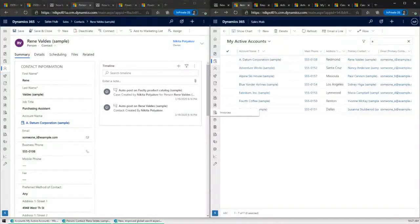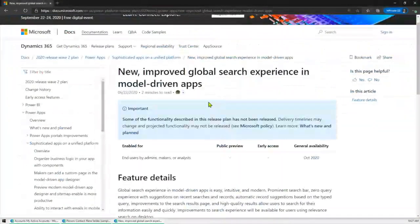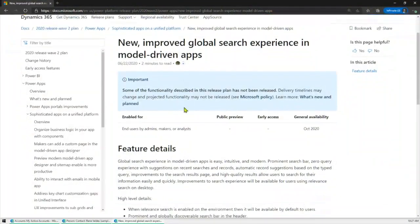So that's a change. But what's that feature Nikita talked about that might use better real estate here? Now, that feature is not mandatory. The feature is an addition of an improved global search experience that's coming. Now, there's a tip: how do you know when it's coming? You're going to go to the release plan, looking at this feature. It's in the Power Apps, it's in the apps, improved global search experience.